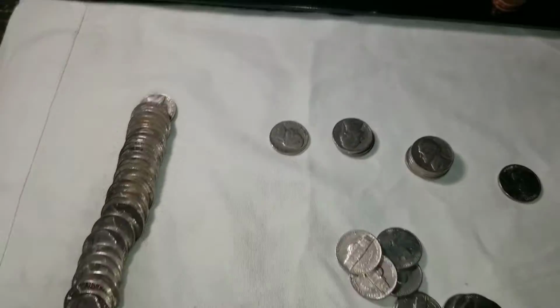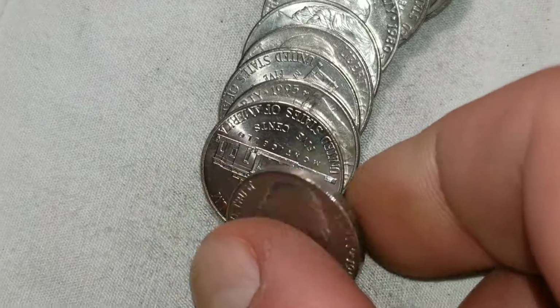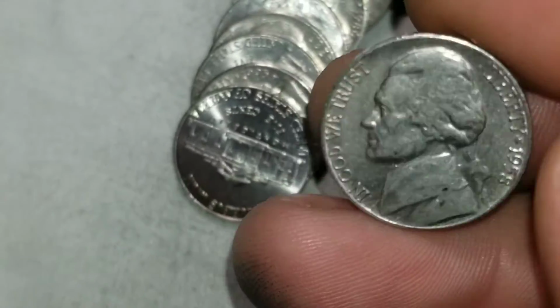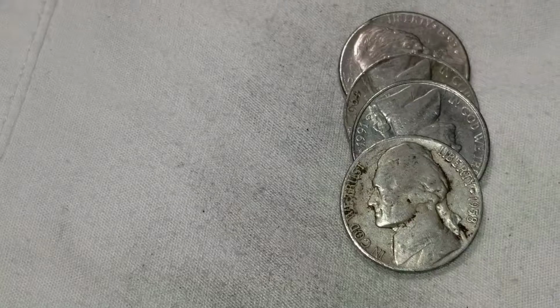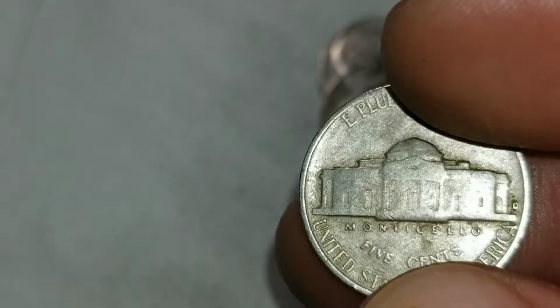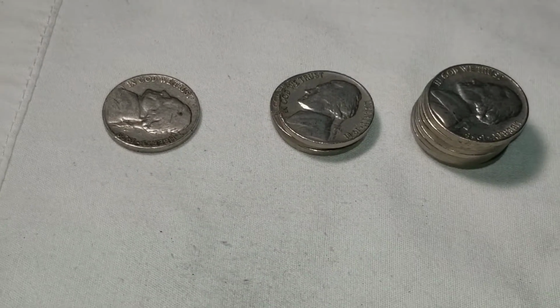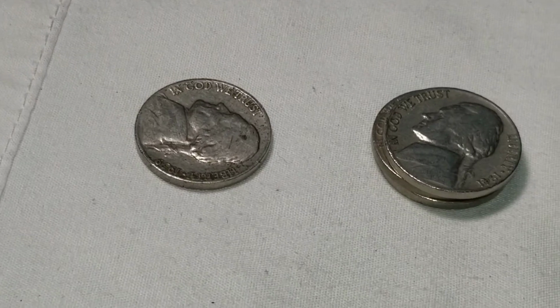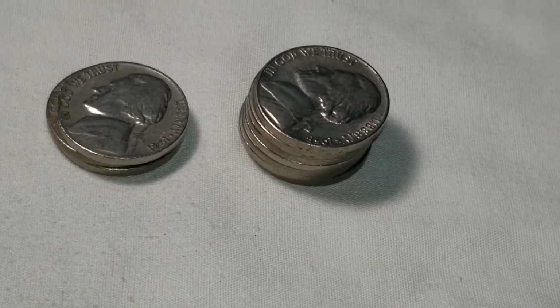Well, we're on roll 22, and it's going to give us at least one more older find. That's a 1958 from Denver. Towards the back of the roll, we're going to get one more 1958 from Denver as well. Well, I was hoping to come up with some silver buffalo, but I'll settle for what we got. Got a 39, 3 from the 40s, 7 from the 50s.